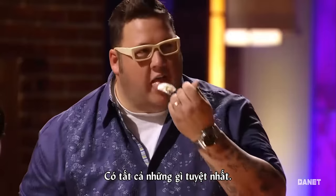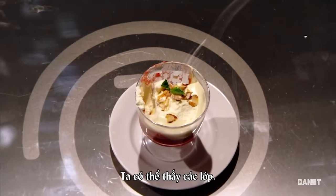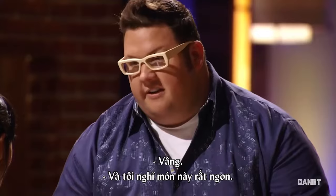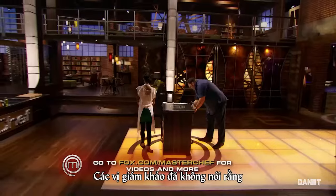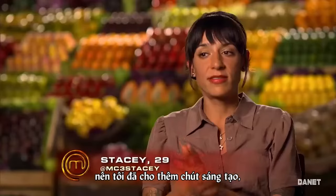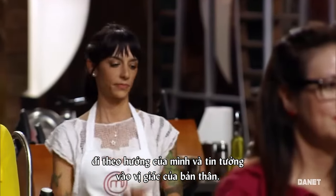All kinds of goodies. Super balanced. The layers are there. I do miss the sprinkles, though. I think they're cute. Yeah. I think it's definitely delicious. Thank you. The judges didn't say you can't take a little twist, so I went ahead and took some creative license on it and just went my own direction, trusting my palate.